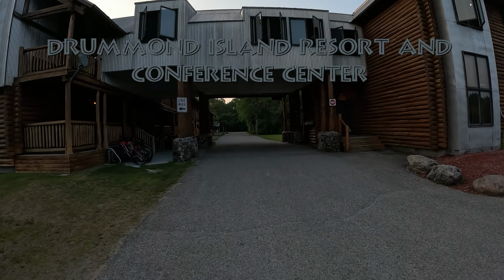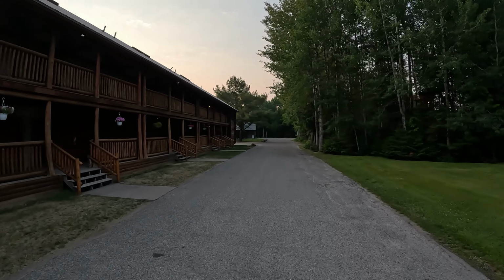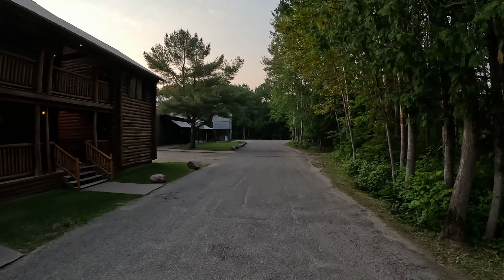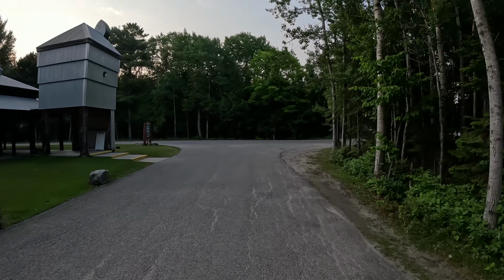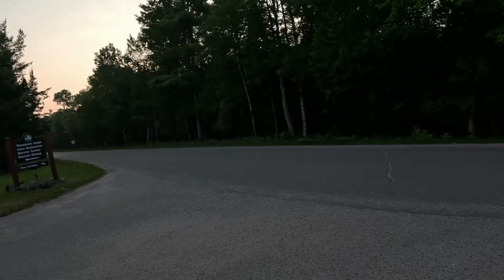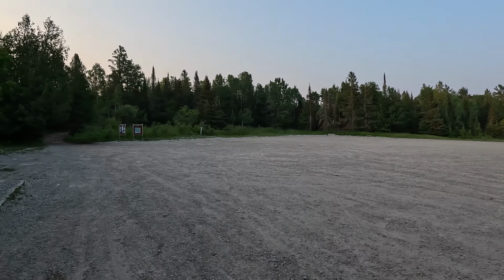Today, making a video about Drummond Island Resort and how close everything is to going right out to the trails on the west side of the island, or the west side of the trail group, I should say. Literally, as we see here, you pull right out. And the trailhead is right here.